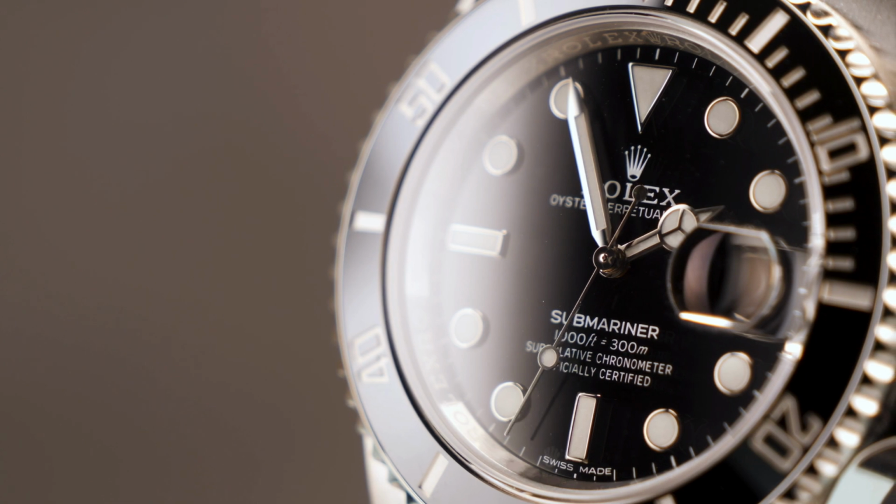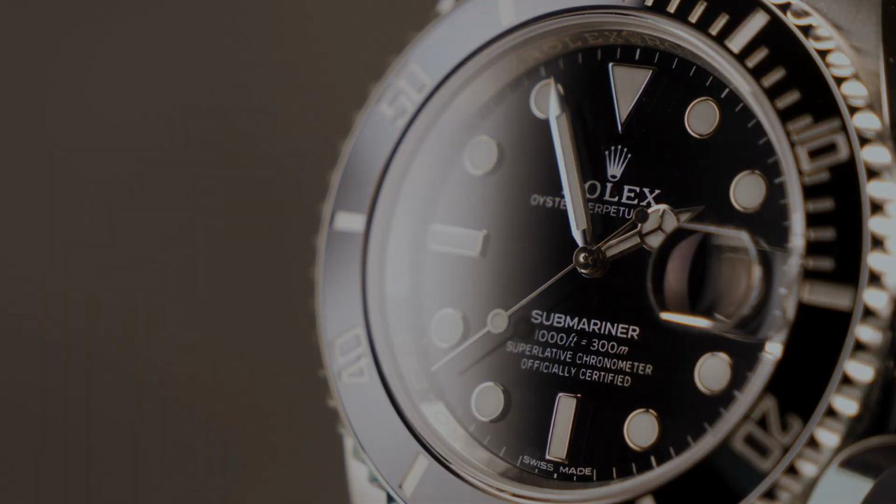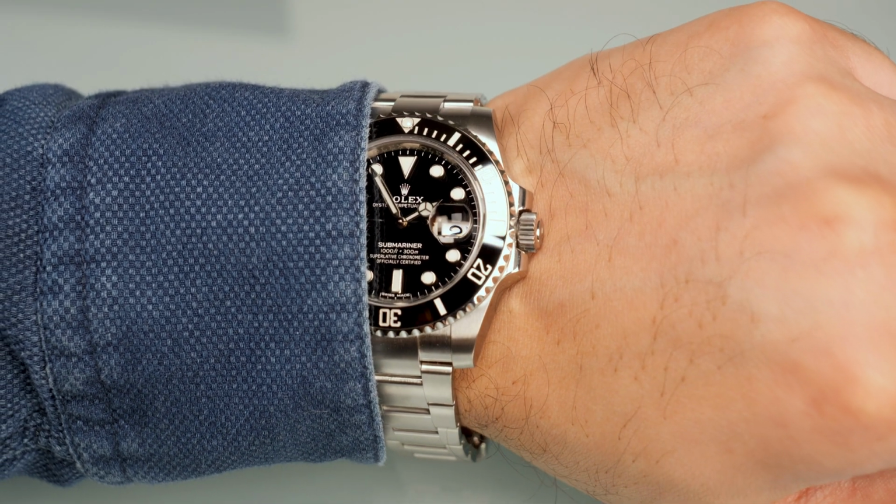Today we're looking at the Rolex Submariner Date. We'll be talking a little bit about the history of the Submariner and why it's arguably the most sought after luxury watch in the world.